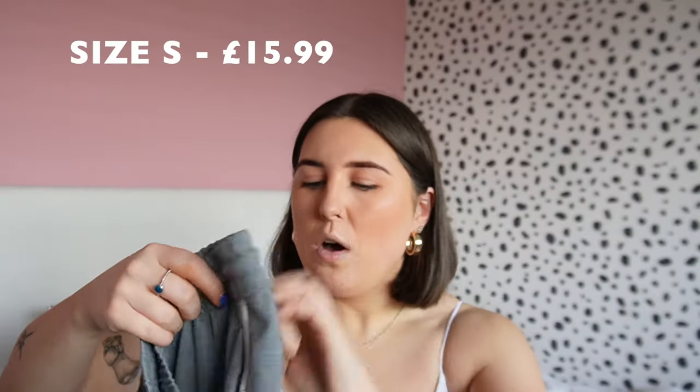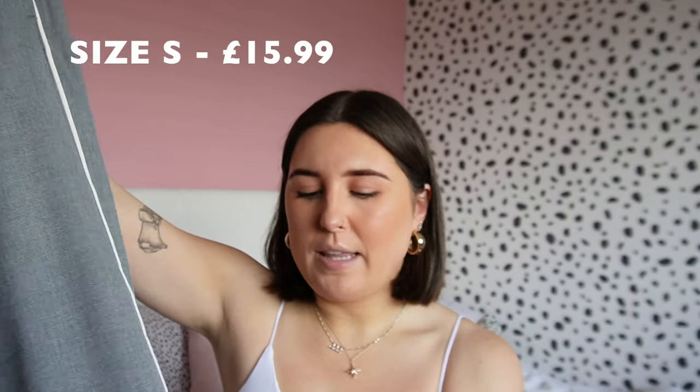I've worn these quite a lot. They're really nice. They're very flattering. They're easy to wear with like a trainer and a t-shirt. Yeah, they're just really, really nice. And I just think for $15.99, it's so good for a nice trouser like this. And if you do work in like a casual office, then I feel like this is definitely a good way to kind of like wear something a bit different than just like a suit trouser.